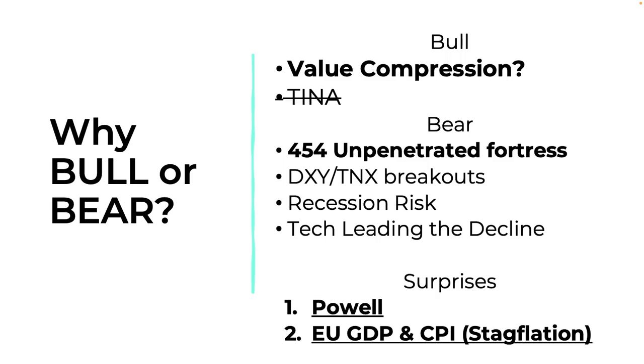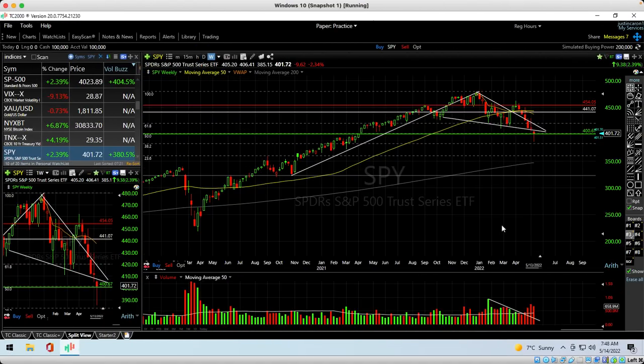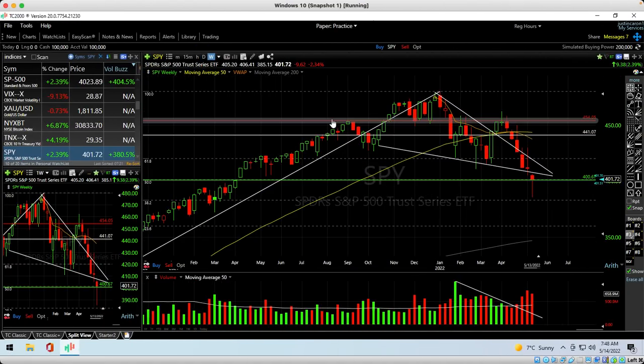Why bearish? 454, impenetrable fortress. Absolutely. We've not been able to get back above 454. As a reminder, that is where our head and shoulders pattern starts. So we have a red line here, which means that is our resistance. And we have a shoulder, a head, and a shoulder.